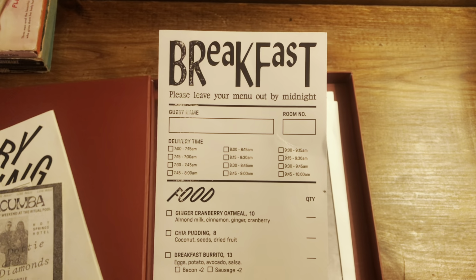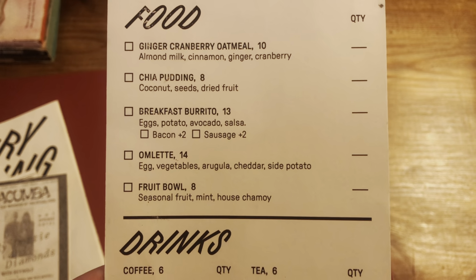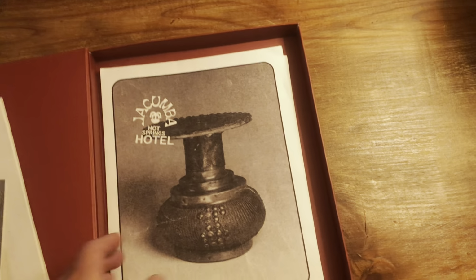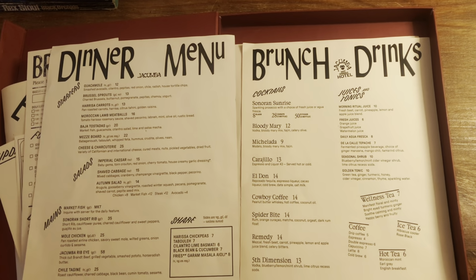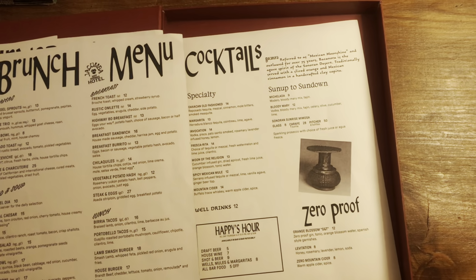Also, here's another nice feature. They have a breakfast menu so that if you fill this out and you put it on the table outside your room by midnight, the next morning you'll have breakfast waiting for you. There's also a menu for the restaurant, and there's a brunch menu and a cocktail menu.